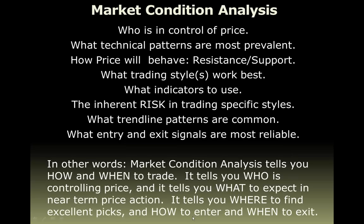In other words, market condition analysis tells you how and when to trade. It tells you who is controlling price, critically important, and it tells you what to expect in near-term price action, which is what short-term trading is all about. It tells you where to find excellent picks and how to enter and when to exit.